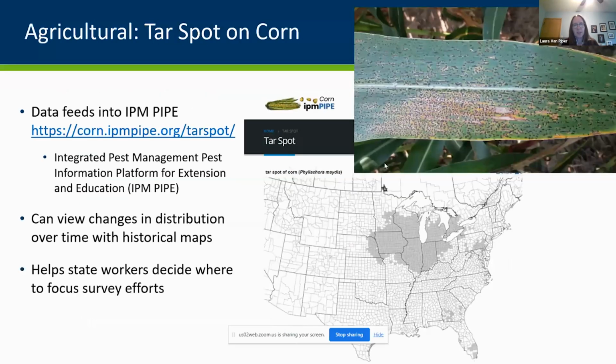For our Department of Agriculture, they're following agricultural pathogens, and they've highlighted that there is this IPM PIPE site, Integrated Pest Management Pest Information Platform for Extension and Education, and EDDMapS data feeds into that. And so they have found that helpful. So this is another example of a site that's taking EDDMapS data and then packaging it as is needed for its audience.